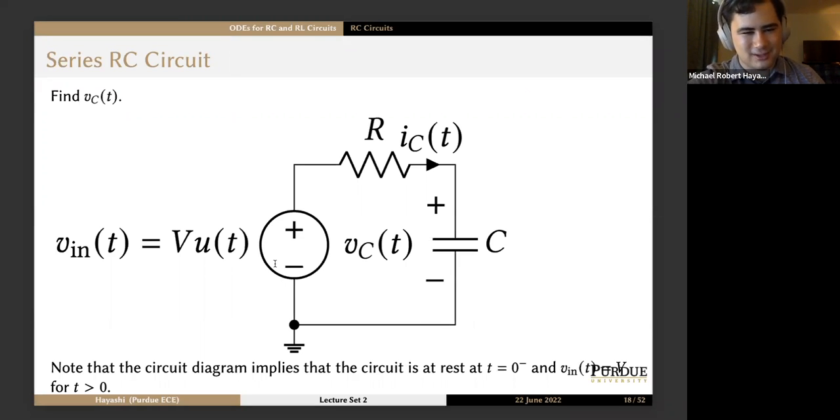You have a voltage source providing this step function V, where that just means the input forcing function is a constant V for all of time past t greater than 0, as this little note says. And we have this resistor with current IC of t flowing through it, and then we have a capacitor with voltage VC of t here.